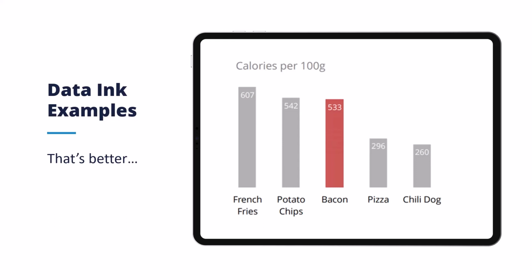We don't need the axis anymore because we have shown all the numbers in a label instead. And we've actually added information by changing the color to be a highlight color. So now bacon is being called out, because I guess bacon is best. That shows that if you remove your redundant and non-data ink, there are actually opportunities for you to add additional information to your chart.